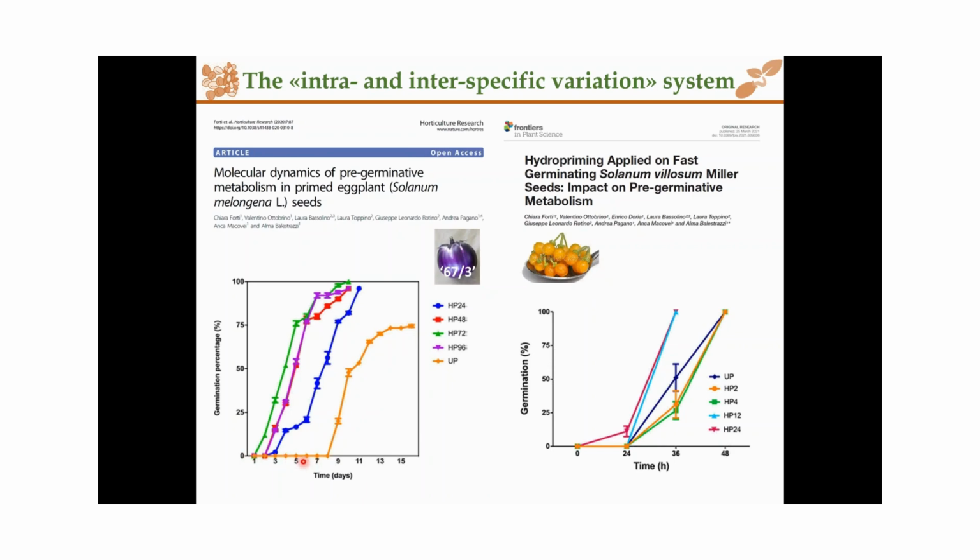You can see that in the first case, the eggplant seeds take around 8 days to germinate, while after the application of hydropriming at different time points, we manage to make them germinate even from the first day. The 72 hours hydropriming pre-treatment was the most efficient. While in the case of this wild relative variety, we can see that treatments with 12 or 24 hours had a similar effect.